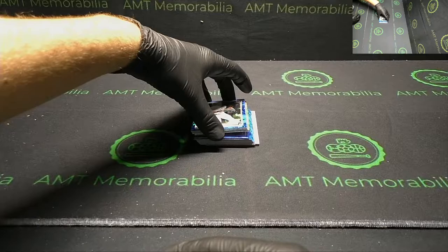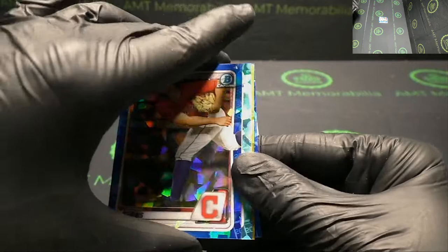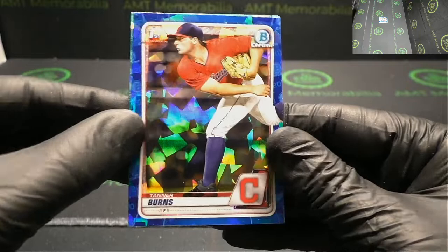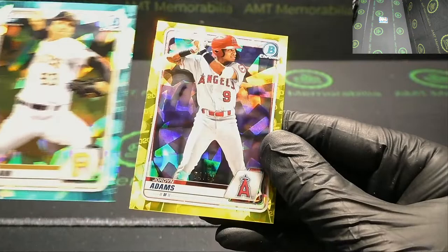We have an Aqua coming up again. Riley Green, Jeff Criswell, Marco Raya, Tanner Burns, take from the back, Jackson Miller. Eight out of 20, Logan Hoffman. The Aqua parallel. And 54 out of 99, Jordan Adams. Yellow.